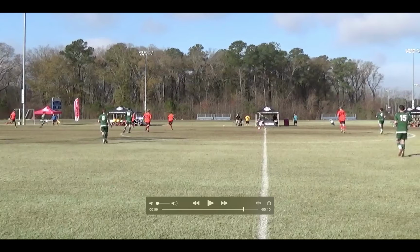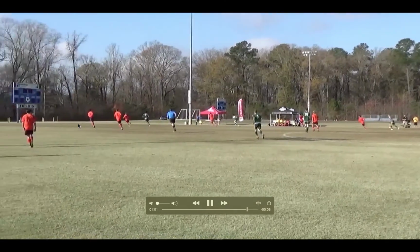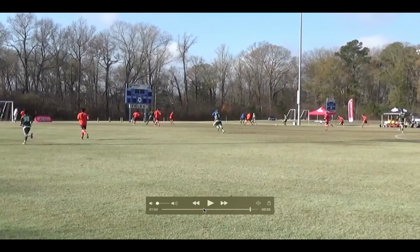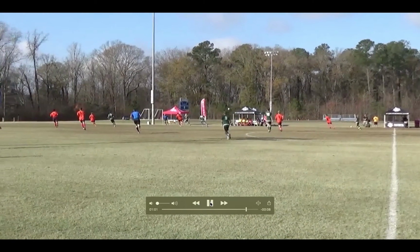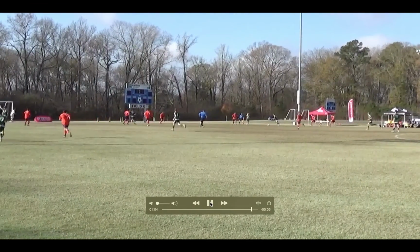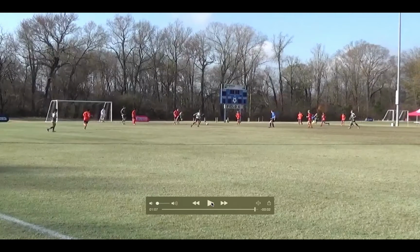He's having to decide to run with Tyler or to mark Billy, the passing angle, and so it opens up here for a ball into Tyler. Tyler gets pressured, and Billy does a good thing up here by turning and being the next pass for Tyler. All that's needed here is just a better service into the box. He has time. Should probably serve that ball to the back post, and it's probably a goal or a good chance on goal.